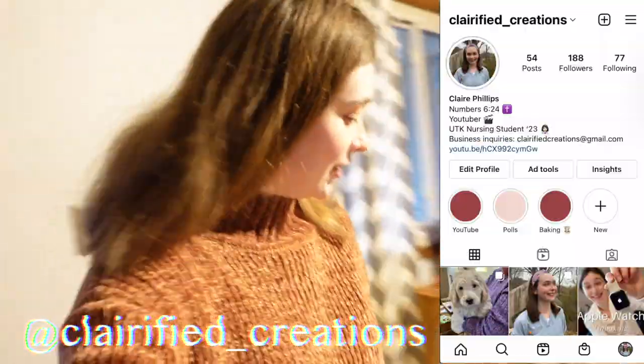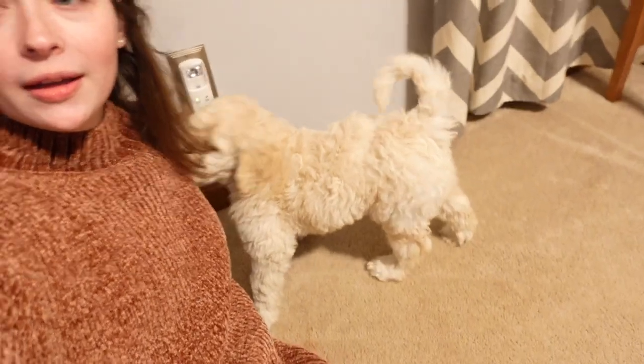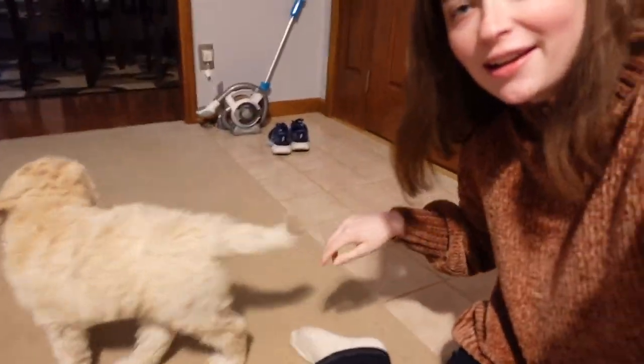Hi there, it's Claire from Clairified Creations, and I just wanted to introduce you guys to this little furball. His name is Jasper, we think. We're not 100%, but I think that's what they're leaning towards. He's right here. But today we're going to be going to a cow farm, Sweetwater Valley Farm, and we're going to see some cows and take a tour of the whole farm.